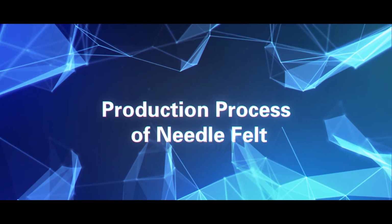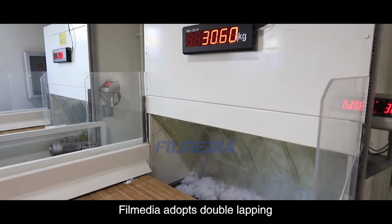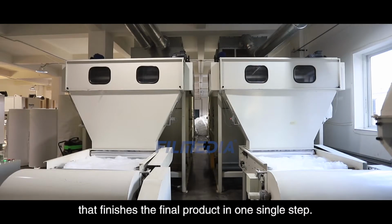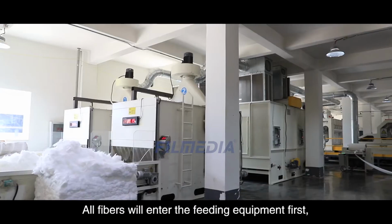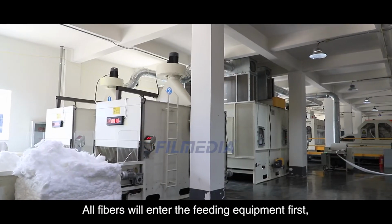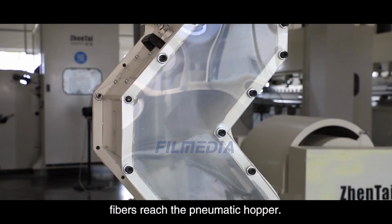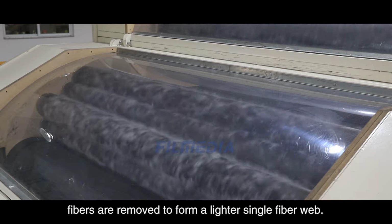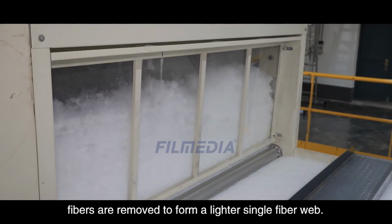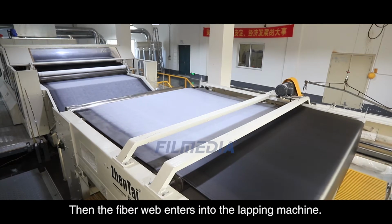Production process of needle felt. Filmedia adopts double lapping and carding manufacturing process that finishes the final product in one single step. All fibers will enter the feeding equipment first. After opening process and intensive mixing, fibers reach the pneumatic hopper. Through continuous operations in 8 carding areas, fibers are removed to form a lighter single fiber web. Then the fiber web enters into the lapping machine.